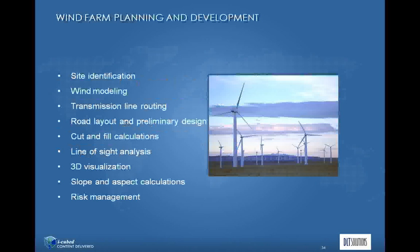Wind farming is another very good activity that is very dependent on elevation models. Much of the site identification is done through modeling of the site with weather data. And the better quality DEM you have, the better job you can do of doing that modeling and site selection.